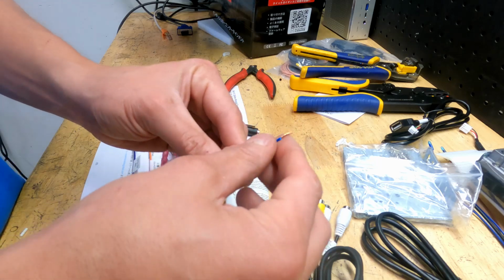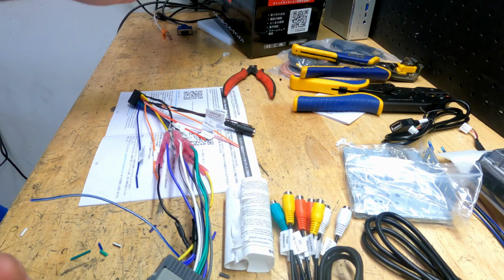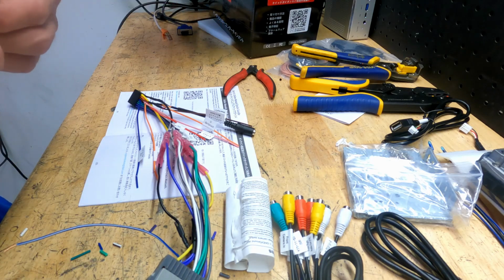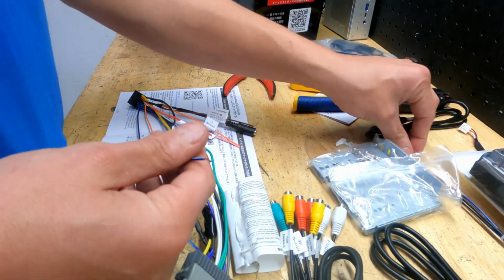Now this blue and white one, that's for the reverse or parking brake. I'm not sure if this radio requires that signal. Probably not, considering that, you know, it's not made here locally, but we'll find out, and if we need it, we'll do what we got to do.